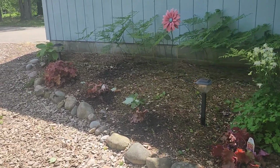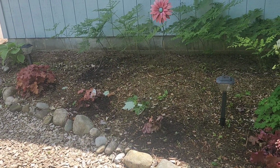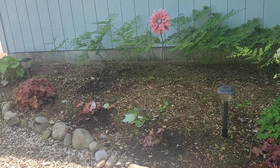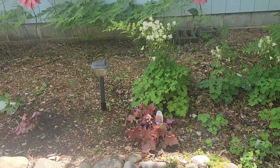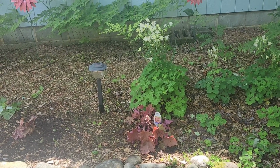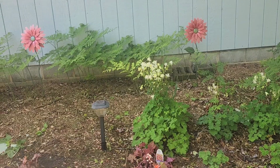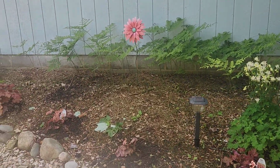But last time we had two of them and we divided the two. That's the ones in the middle that are looking sad, but they're still alive. And I tried to divide this one when I put it in and it wasn't having it. So I just stuck them in like that. It'll have to do. I'll either get some more or possibly when they get bigger I can divide them.